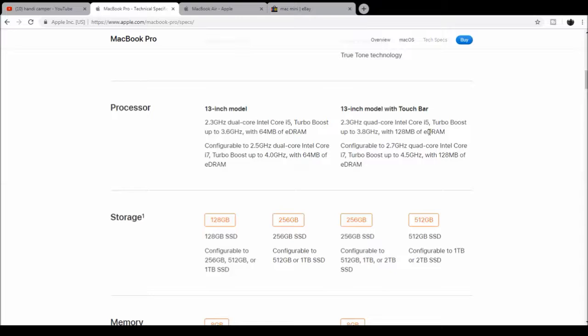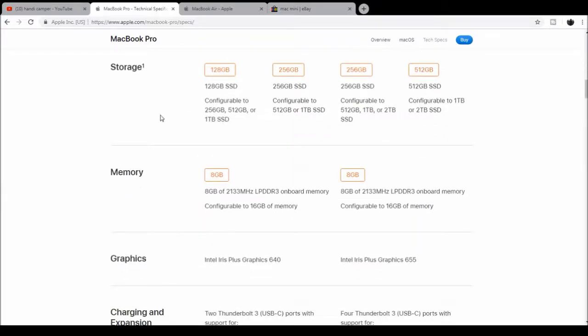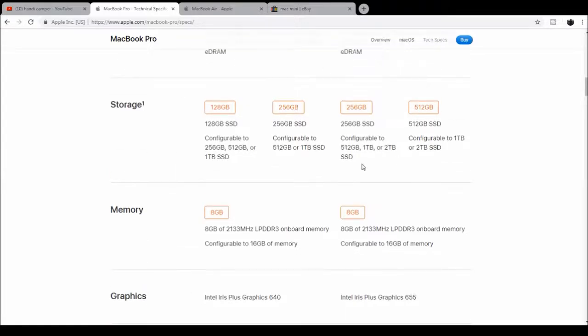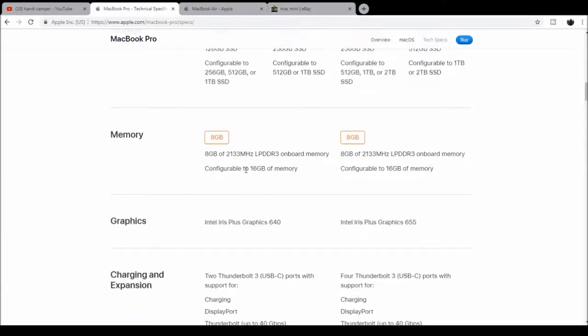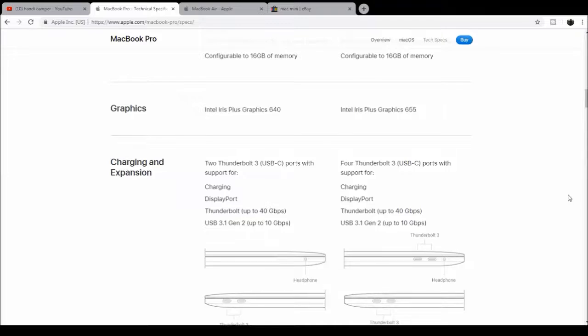I guess that the i7 is definitely faster. And on the touch bar version, the only difference I see is you got the 128 megabytes of eDRAM instead of the 64. But you can see the storage here. You can go from as low as 128 gigabytes all the way up to a terabyte in the non-touch bar version, and up to 2 terabytes with the touch bar version. And the memory is configurable up to 16. You can only put up to 16 gigabytes in each one. Not bad. There's the graphics, guys, if that means anything to anybody. Intel Iris Plus graphics 640, 655.